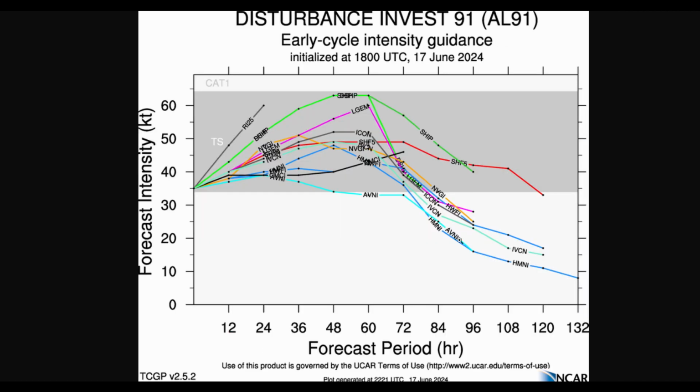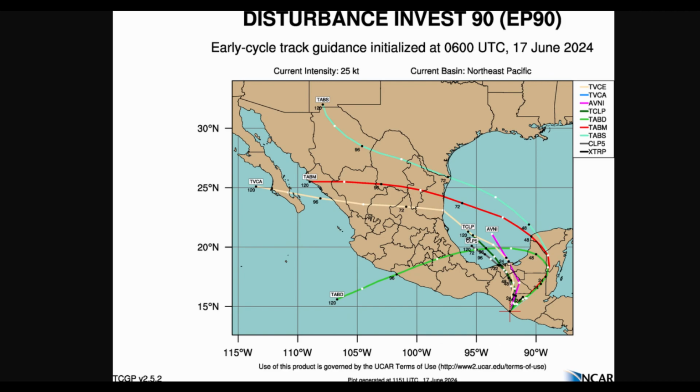This is a big system, and they are expecting it will intensify to a tropical storm within the next 60 or so hours. It could reach anywhere from maybe 45 miles an hour all the way up to 70 miles an hour. There's maybe a slight chance that it becomes a hurricane if it's able to rapidly intensify. That could be possible, but it doesn't really look like it, because it's a sprawled out system. But we'll see. And then there's a couple other systems.